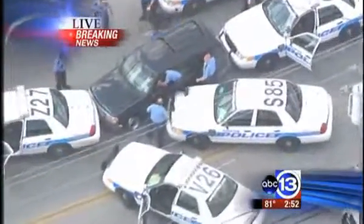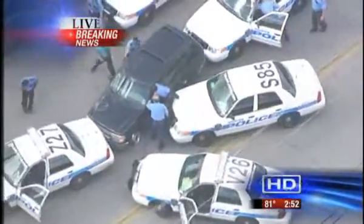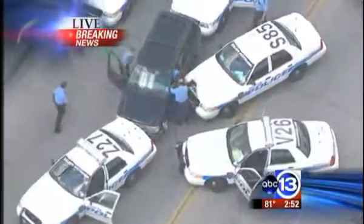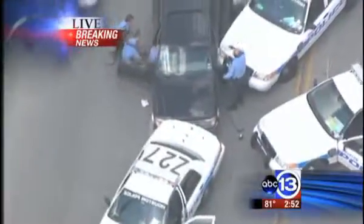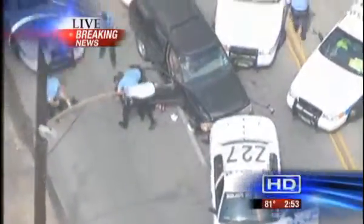I'm counting at least 6 to 8 police officers trying to kick out a window. He won't roll that window down for them. One's trying to break out the passenger window with a nightstick, and one's crawling through physically right now through the driver's side. Looks like they're going to pull him out of that passenger side window now. They're having to tackle him, get him on the ground at this point. He was not going to go peacefully.